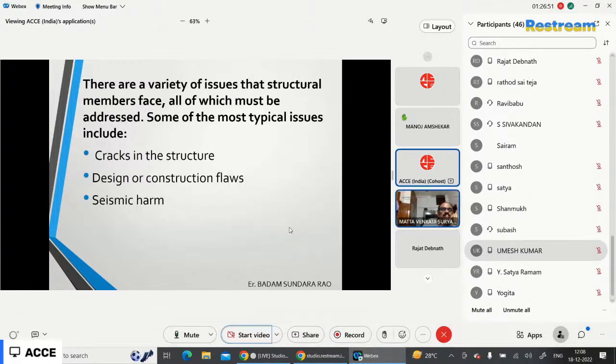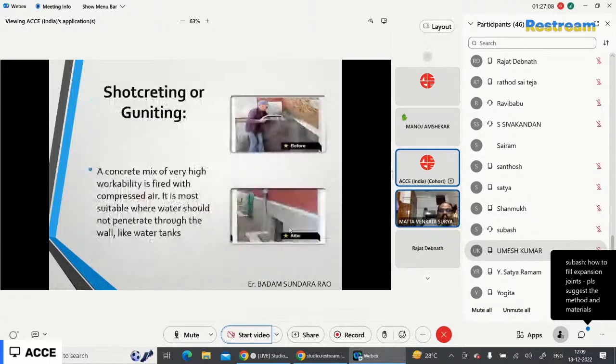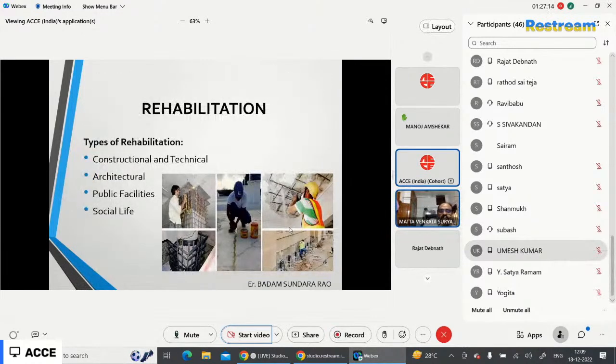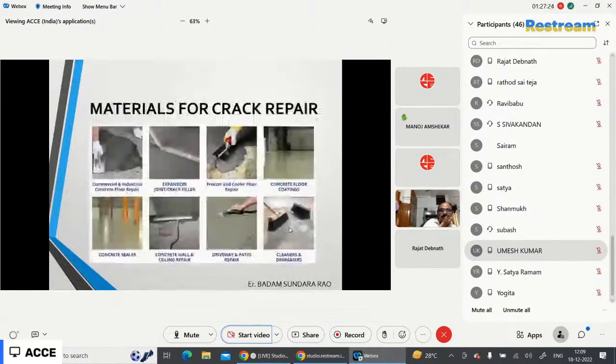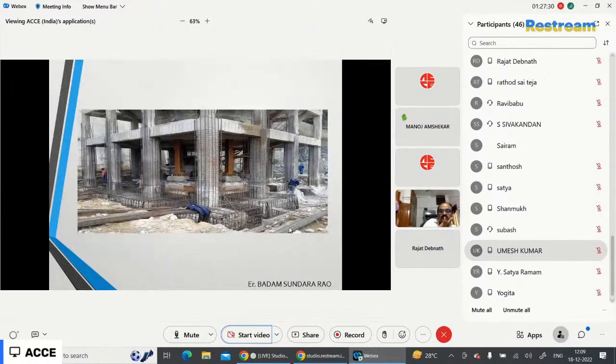Secondly, sir, how is the jacketing of the footing done? Jacketing of footing can be done by increasing the size. You have to excavate. I have shown it in one photograph. In that, you can clearly see the size of the footing is increased. Yeah, you can see this photograph. In this, the footing size is increased.